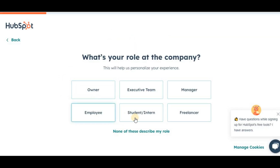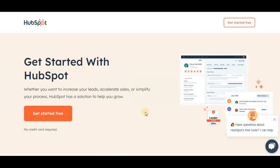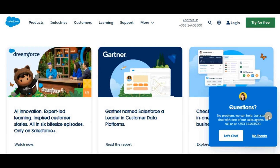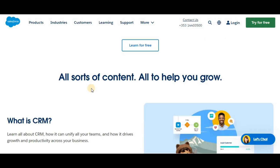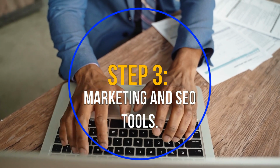HubSpot allows you to automate email campaigns and manage your sales pipeline directly through ChatGPT. Salesforce takes customer relationship management to the next level by tracking customer data and opportunities more efficiently. These CRM plugins help you stay organized and boost your customer satisfaction. Step 3. Marketing and SEO tools.